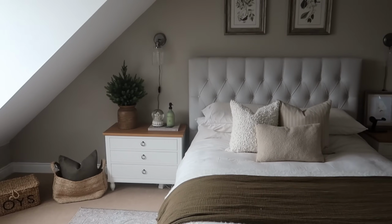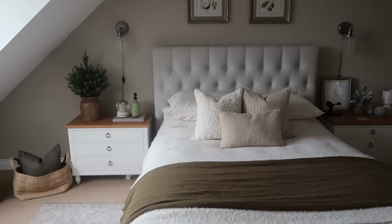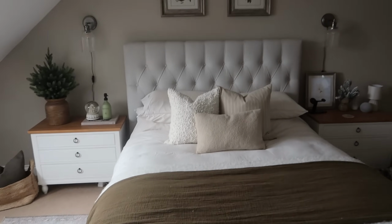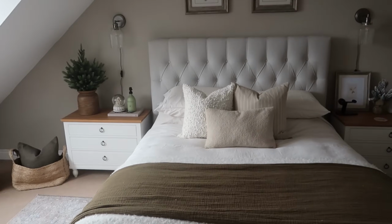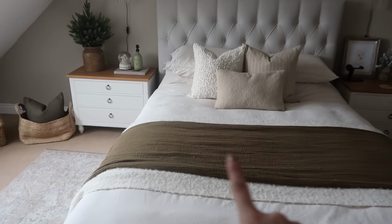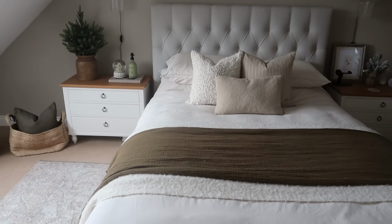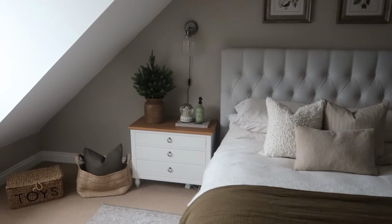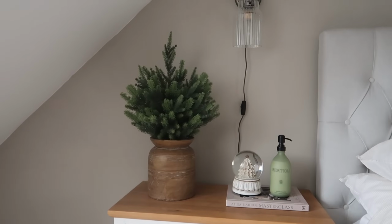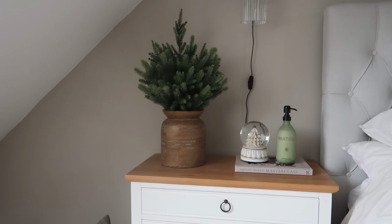That is the main part of the bedroom done. I might change around the cushions. I haven't quite decided yet because they're all quite neutral and beigey. I just don't, off the top of my head, have any more nice green cushions. So I'll have to play around with that, but I have kept the green throw on the bed. I'm really liking layering throws at the moment. I just think it looks really, really nice. And then obviously I have swapped out my autumnal stems for my Christmas tree. This is exactly the same as it was last year and I just loved it.